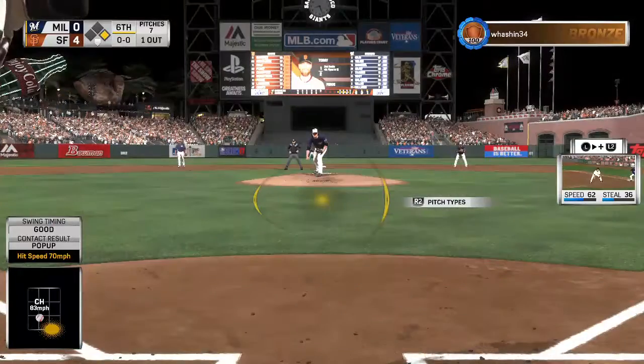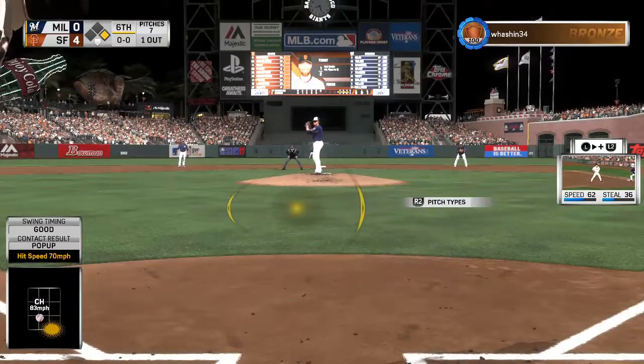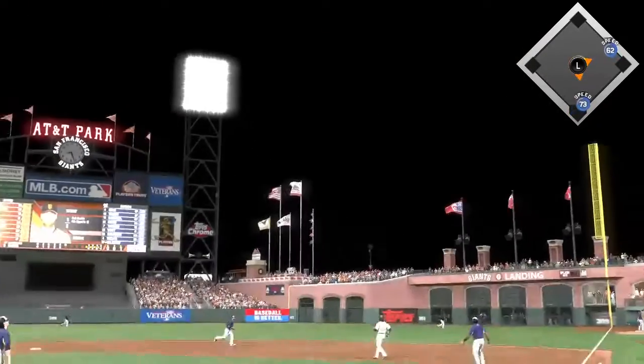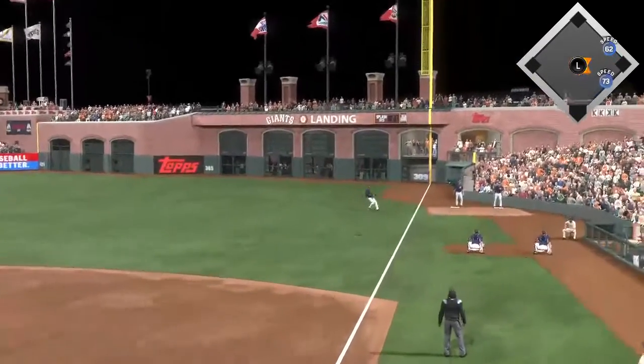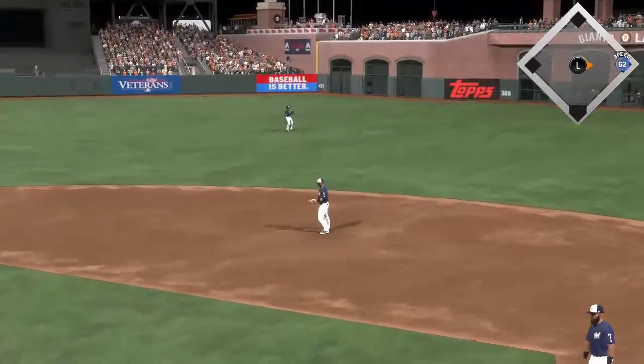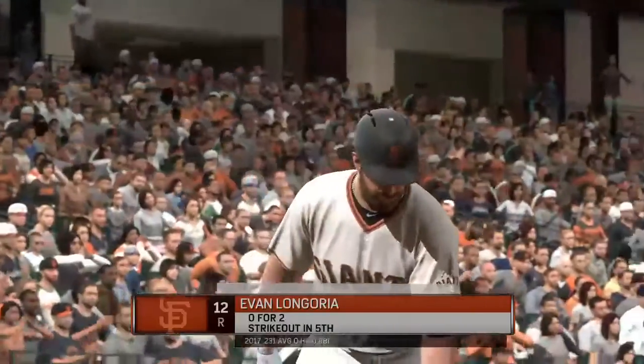Ready once again, Hunter Pence. He's singled in 2 trips to the plate thus far. Pitch swung on and hit in the air toward the line in right. Santana on the move. He tracks it down and makes the play to record the second out.